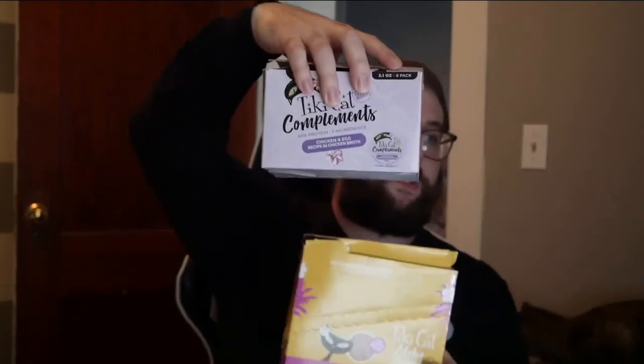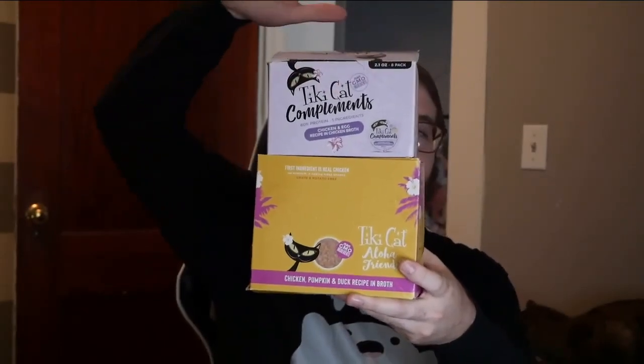They're very affordable. They're really nicely priced for being as premium as they are. The bigger boxes, the Alohas, they are 12 pouches per container. And then the smaller complements, they are 8 servings per container. So if you're interested, please check the links down below. The Tiki Cat's cat food line.